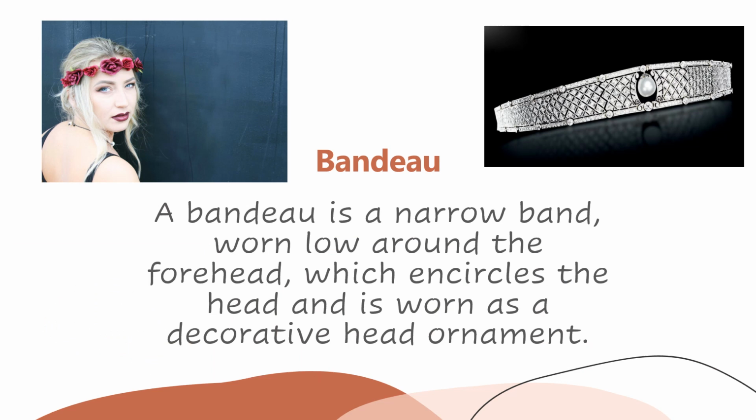A bandeau. A bandeau is a narrow band worn low around the forehead, which encircles the head and is worn as a decorative head ornament. A bandeau is an ornamental headband or type of tiara. They were particularly popular during the Middle Ages in Italy and in Europe, circa 1825 to 1835.